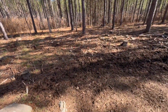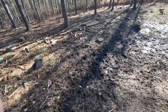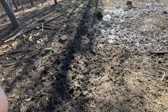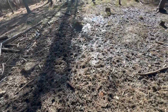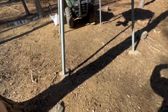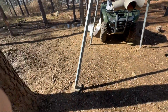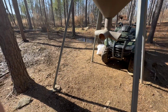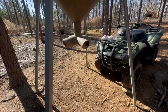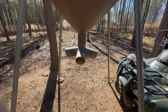I mean, you can see here where I've been throwing some loose corn out on the ground. There's just tracks everywhere. There's not a lot around the feeder. So, I don't know. We'll see what happens. Hopefully in the next day or two, they will come in here and start eating, because I know they're hungry.